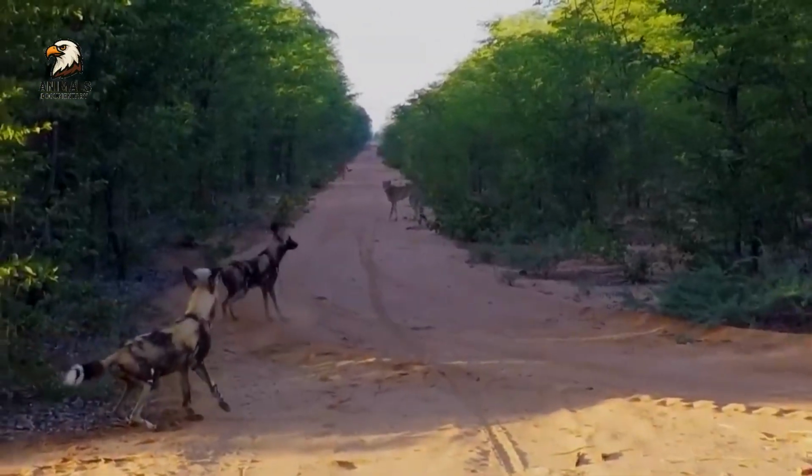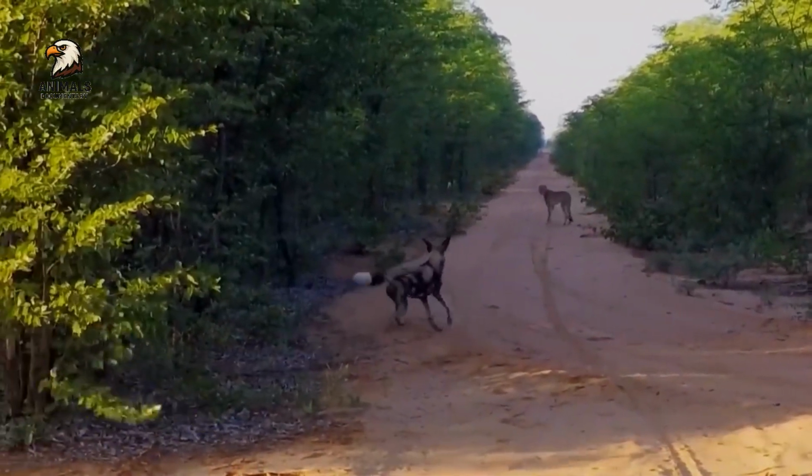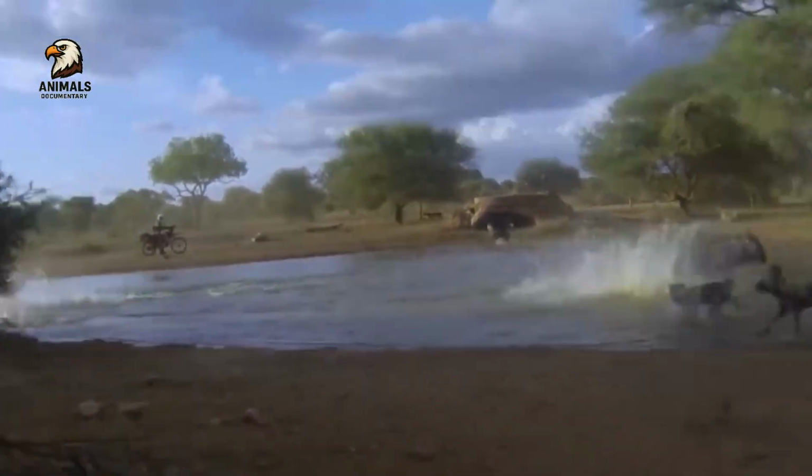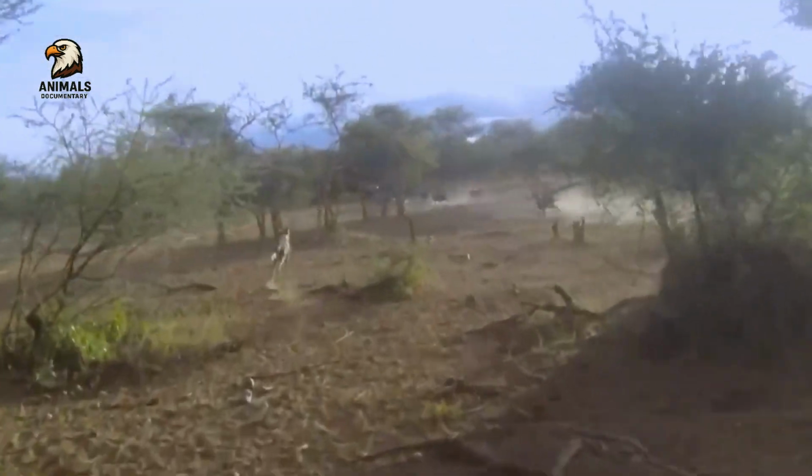The democratic decision to start the chase, followed by the gift of extreme endurance, makes the painted wolf a near-perfect hunter. Their strength lies not in the power of one, but in the collective will of the pack.